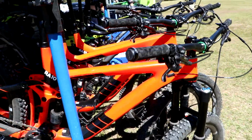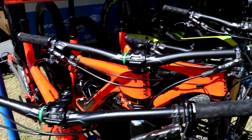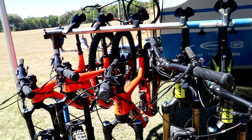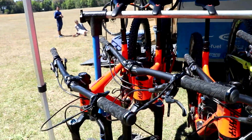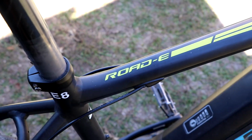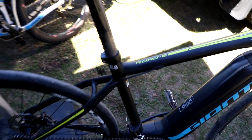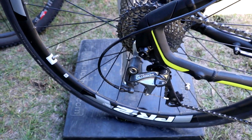So I'm going to see which one I can take out. I'm going to put my GoPro on and I'll kind of talk through how I feel the bike rides. So let's try to take a Rain out. So this is the Road E. This is the e-bike, and it's heavy. Good spec though.